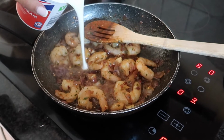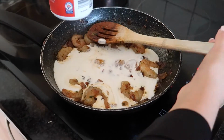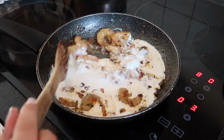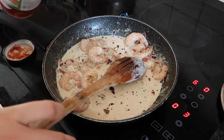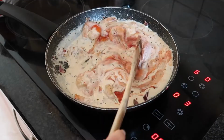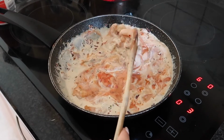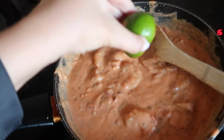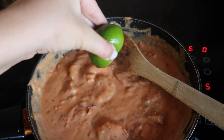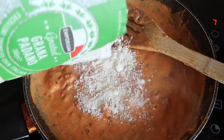Once the prawns were almost finished cooking, I added in about half a pot of single cream. I then added in some sweet pepper pasta sauce. Once that cooked down a bit, I added a squeeze of lime and then added in lots of parmesan.